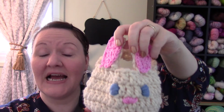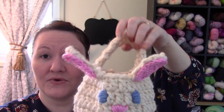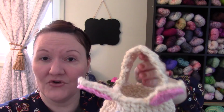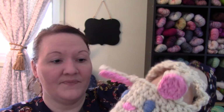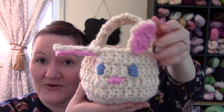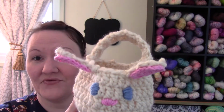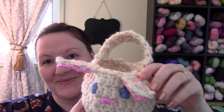If you have any ideas for me of how I can get the ears to stand up, I would really appreciate it. If you make amigurumi on a regular basis and you know some tips and tricks, would you please let me know how I can get the ears to stand up, because they want to flop over. And then you can't see the pink, which I think is cute. So anyway, if you will, leave them down in the comments, would you? I'd appreciate it. Thank you.